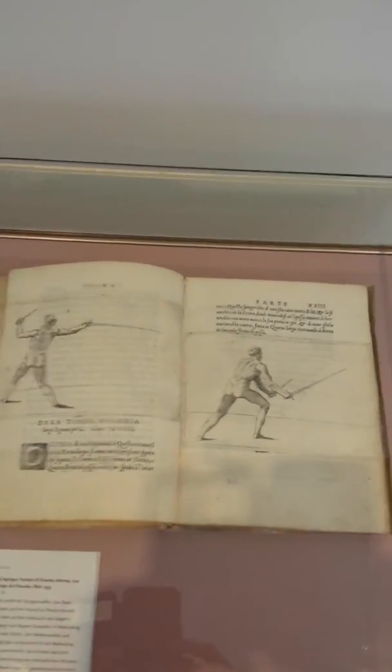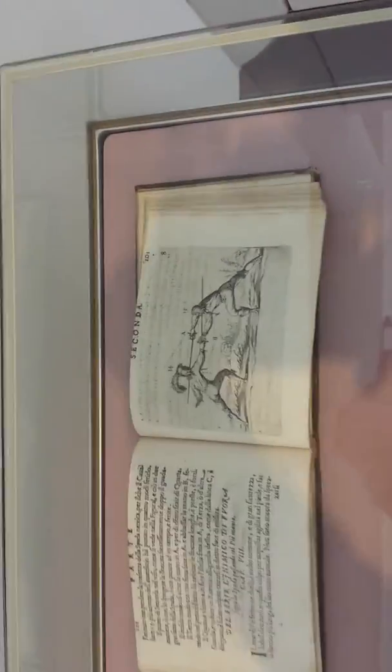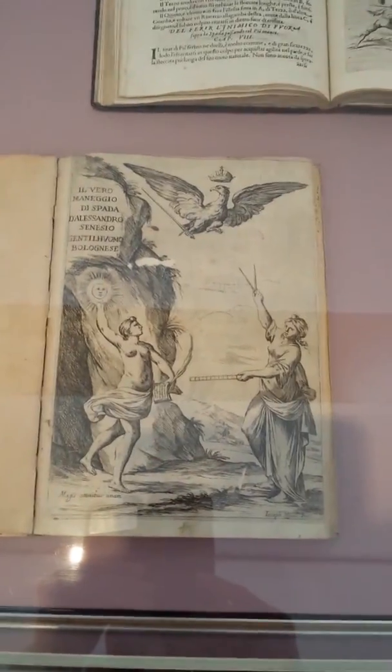a Camillo Agrippa, a Capoferro, Giganti, Alfieri, and Senese as the last one.